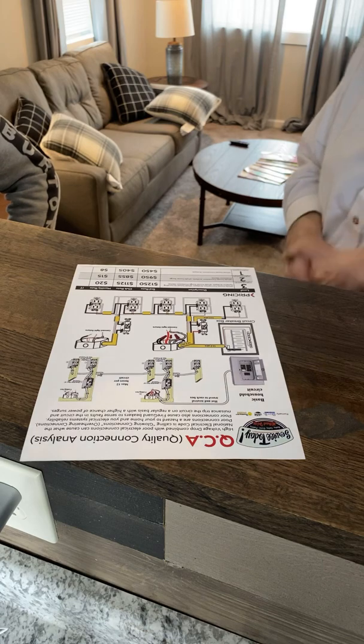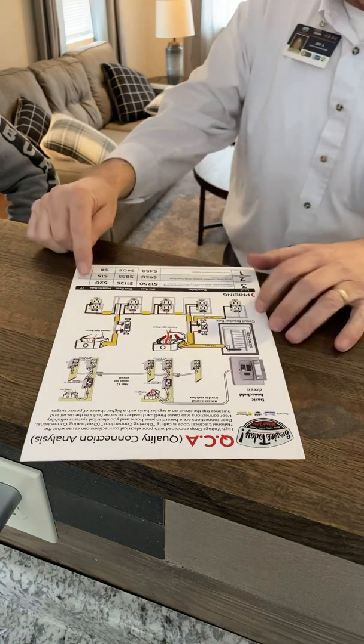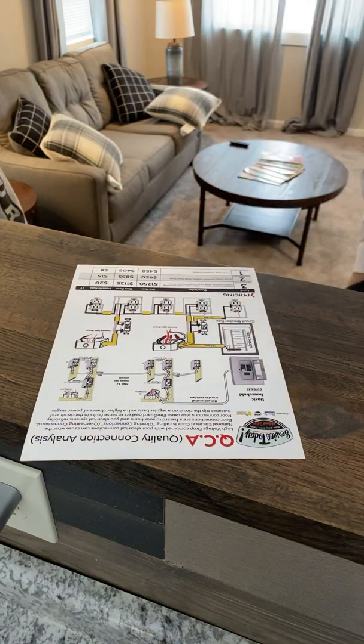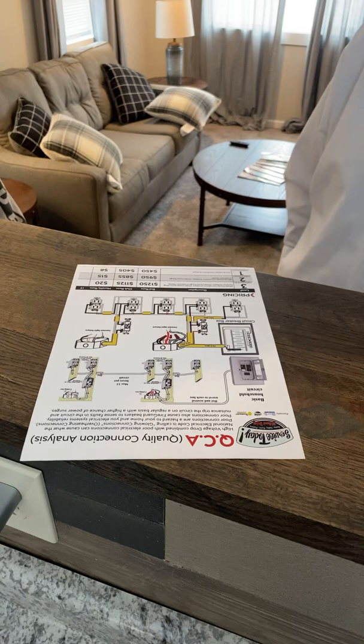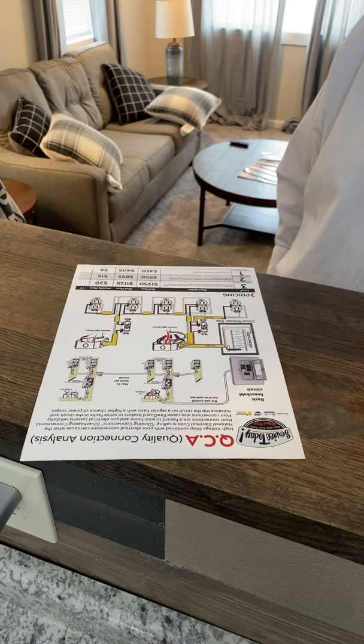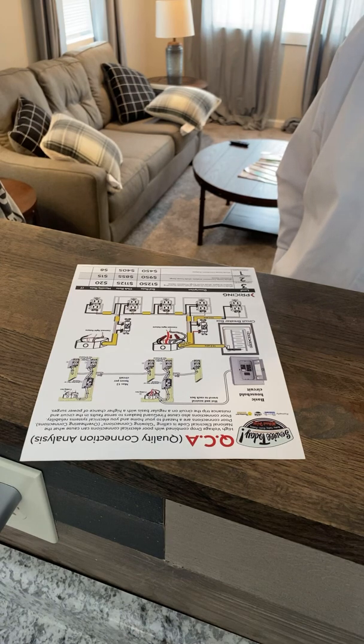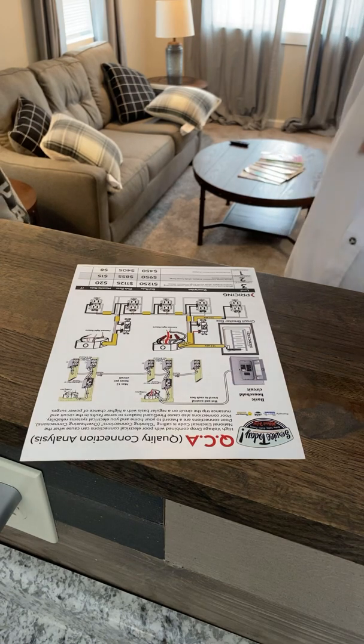And then I get him to sign, initial, authorize. Now, some customers will say, no, just give me a price on doing the lighting, and we'll worry about this later, or something like that. So why don't we go ahead and try that?